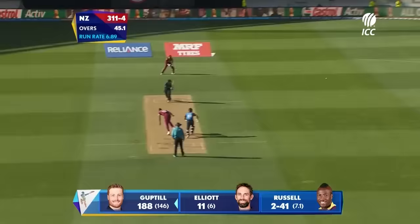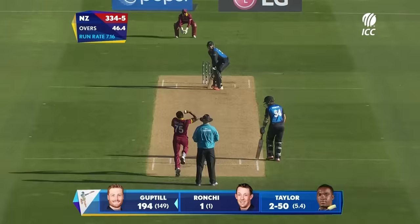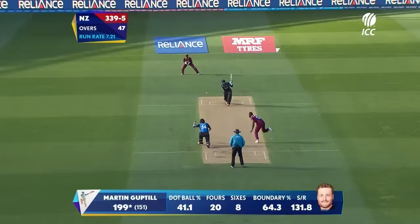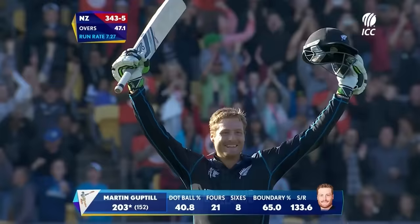Oh, tucked around the corner. Well, Big Ben, he won't get there. Not sure he gave it. Straight down the ground. Will it go all the way? No, just short. There it is. Straight down the ground. Martin Guptill becomes the first New Zealander to score a one-day international double 100. The fifth man.